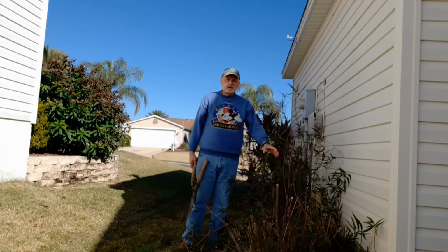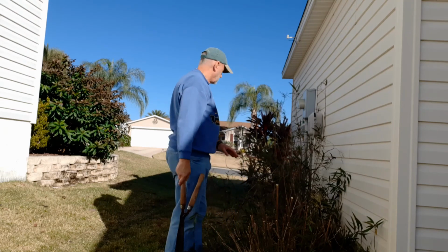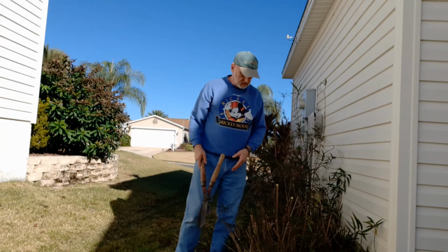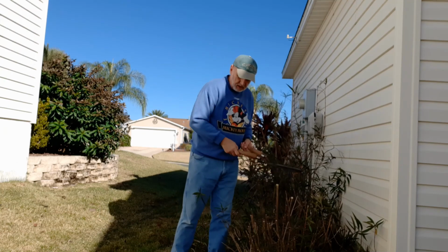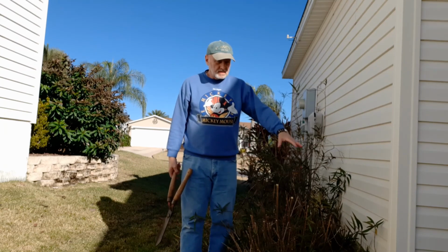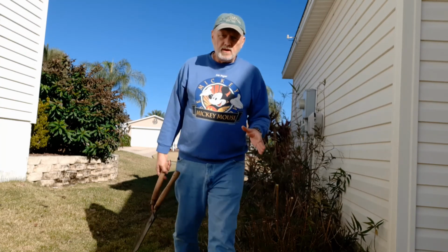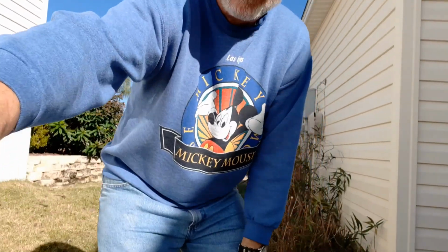Okay, got the first one done. Now I've got one, two, three more major bushes to do here. And now what I'm going to do, I've got a big brown paper bag, and I'll put the sticks in the big brown paper bag. Fun, fun, fun.